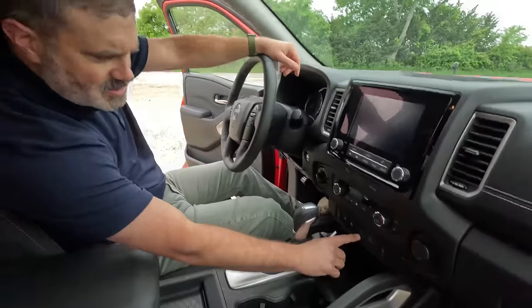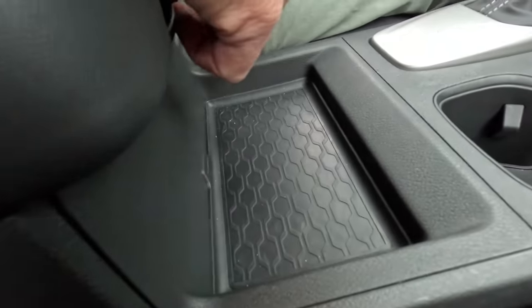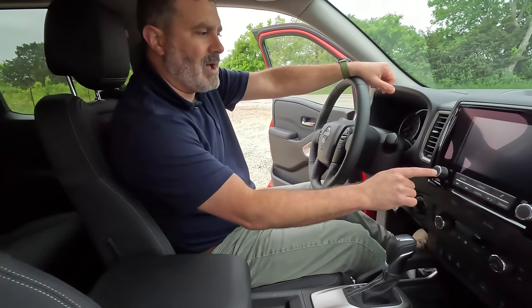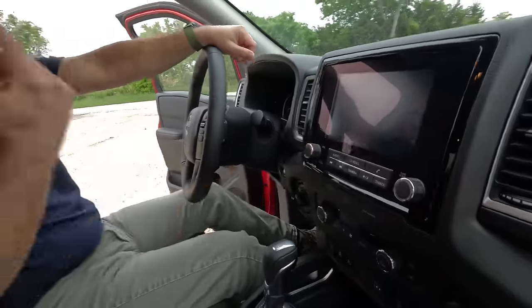We'll go over that in a minute. We get USB-C, USB-A, that's nice. No Qi charging here or none there. And this, because this is an SV, not the completely loaded one. But Brian, look at this. Volume, tuning, two knobs. Yep. Very simple. Works. I get in here, I turn it on, I tune the station I want, I listen.